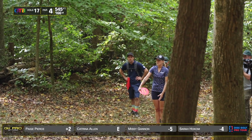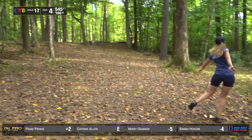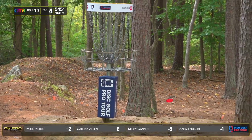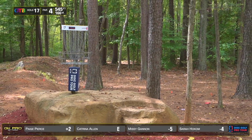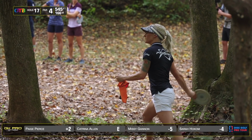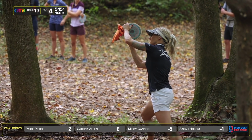Missy, after an essentially perfect drive. Unbelievable drive. Oh, yeah. Still pushing for more birdies. Why not? Her game just looks incredibly solid. Her confidence is enviable, off the charts.